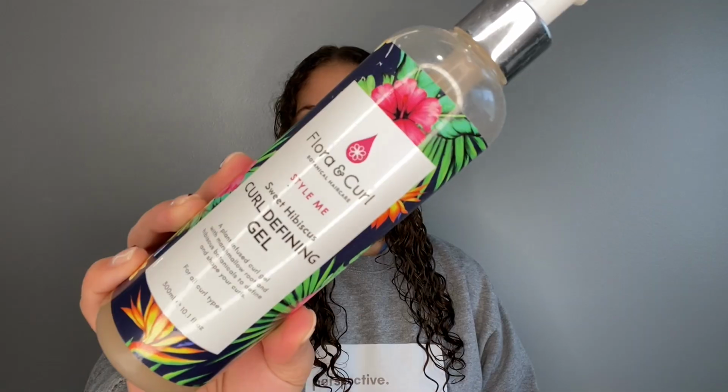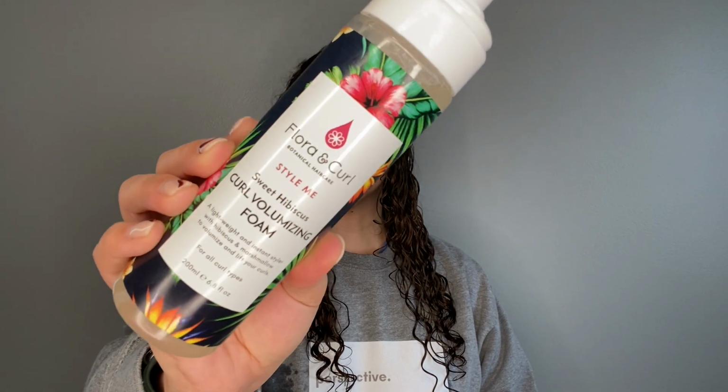Now, like I said, we're gonna have half dedicated to volume, half dedicated to definition. As far as styling products go, because today was clarifying and deep conditioning day, we are going to use protein products in order for us to achieve that protein moisture balance. It's also important during the winter months. It's not just about moisture. So today I'm going to use a brand that I absolutely love. I'm going to use Flora & Curl, the Curl Activating Lotion, the Curl Defining Gel, and the Curl Volumizing Foam.